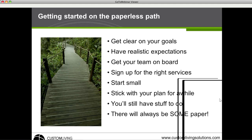For bulk scanning projects as well, we will shred the documents, but again, that's completely at your discretion, and our default is to return the documents to you. And then finally, before we do the shredding, we wait at least, was it 3 weeks? At least 3 weeks, so that you have a chance to look at the documents, because we want to make sure that we've met your quality expectations for the digital documents. We don't want to destroy anything that you don't want destroyed.